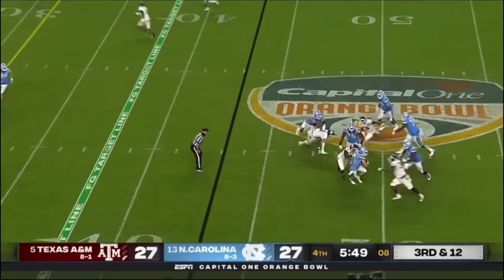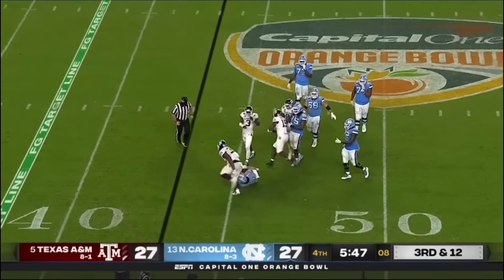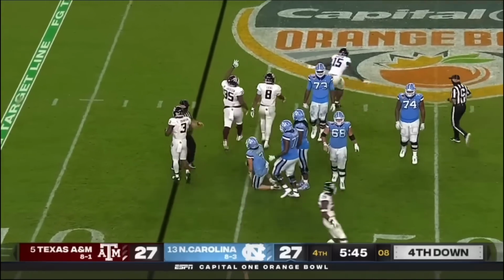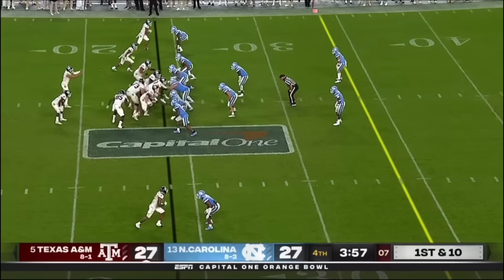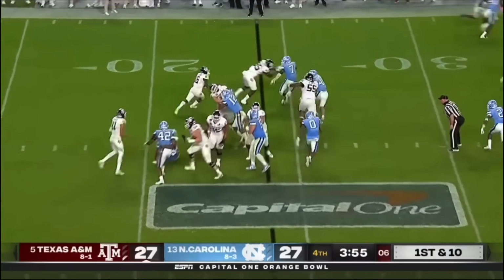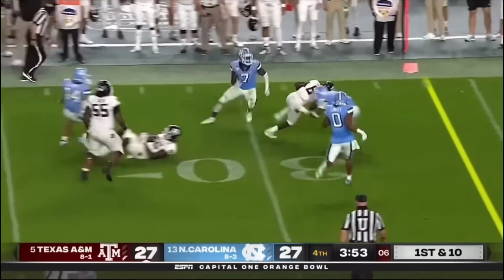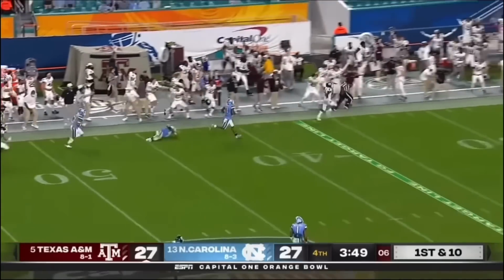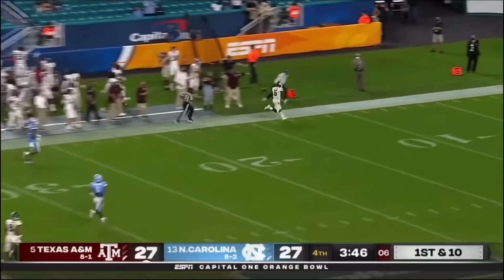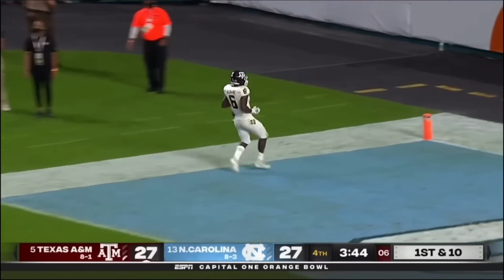Howell pumps once, under pressure. Now he's going down. McKinley Jackson. Chain blockers out in front. Kept his balance, gets down the sideline. The sprinter in the open field, and no one's going to catch him. Touchdown.